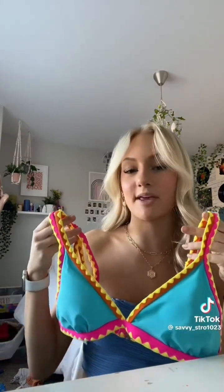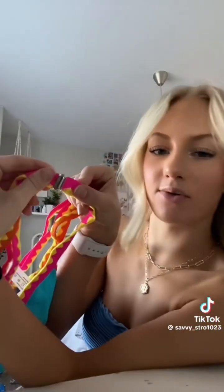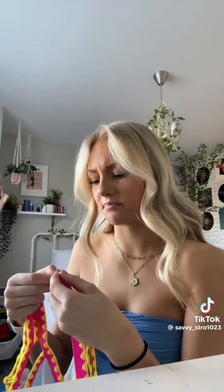This one is so cute, but it fits me kind of weird and I'm really bummed about it. So I might not keep it, but when I'm tan in the summer, this will make my tan pop. And the back is one I haven't seen before. You unclasp it like that. Just not your normal bikini clasp, but we'll see how it works.